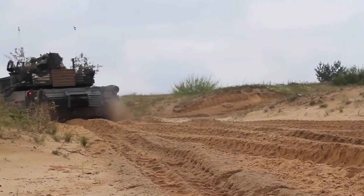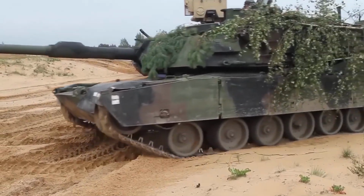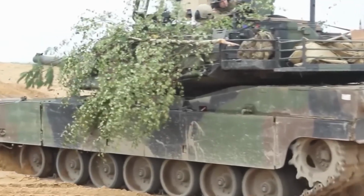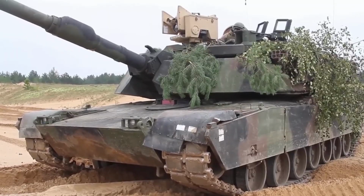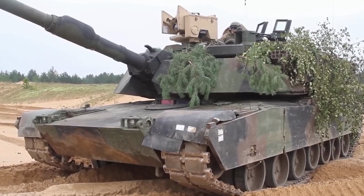2. M1A2 Abrams. If you are familiar with previous models of the Abrams, then the M1A2 Abrams is the same thing, but better in every way. Due to the combination of ceramic plates and depleted uranium ones, it is almost invulnerable. Together with modern electronics and the 120mm gun, this is an awesome tank.